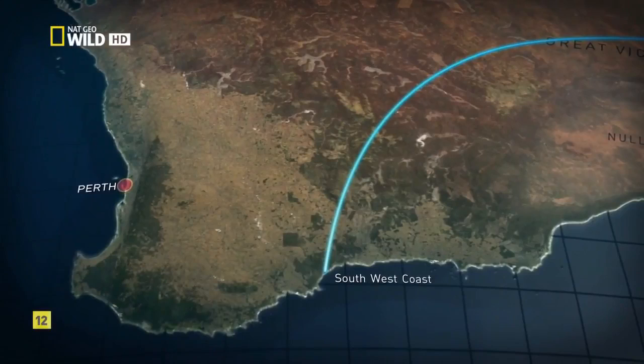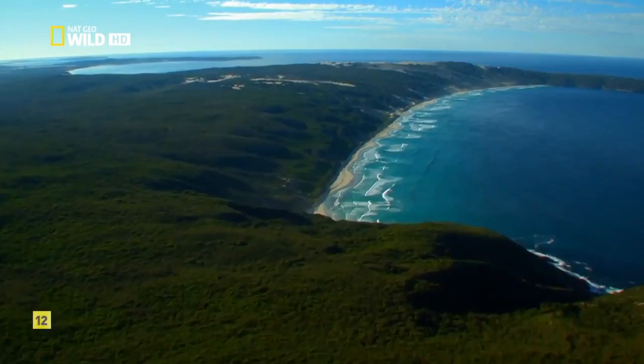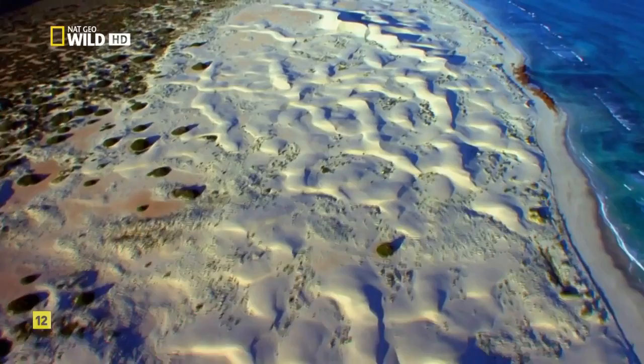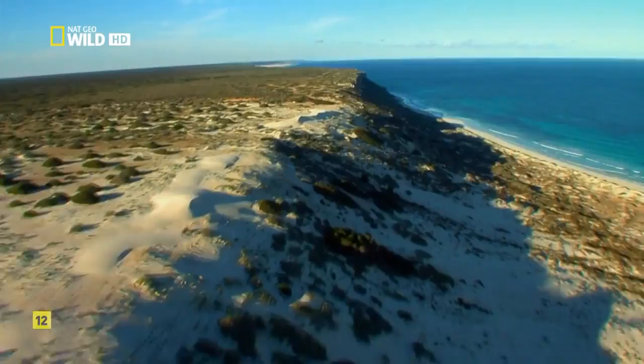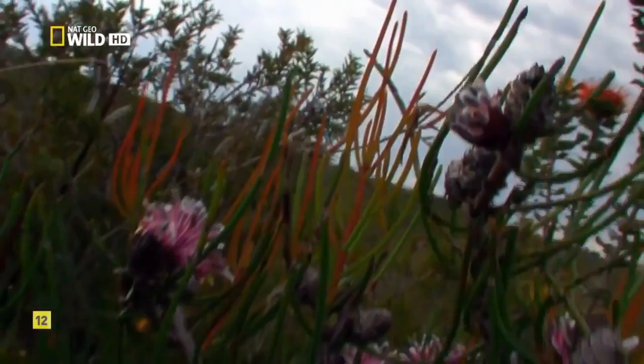The Stirling Range is cloaked in morning mist. Below the mountains lie heathlands and coastal dunes. In the sandy soil, wildflowers bloom. Western Australia boasts over 12,000 species of flowering plants, with the southwest being especially rich. At any time of year, there will be blossoms.